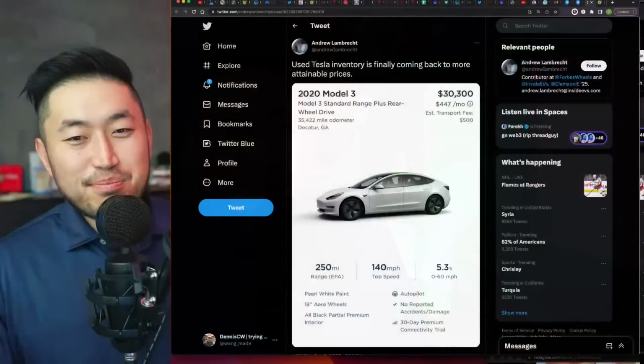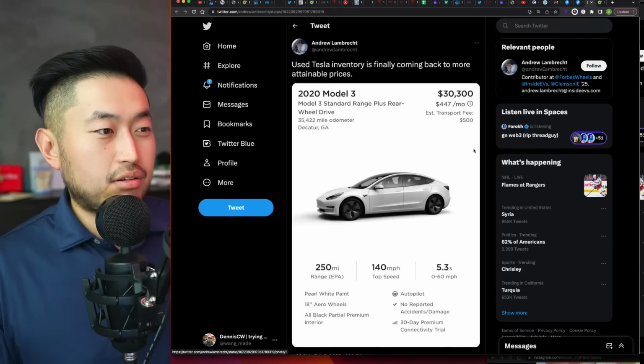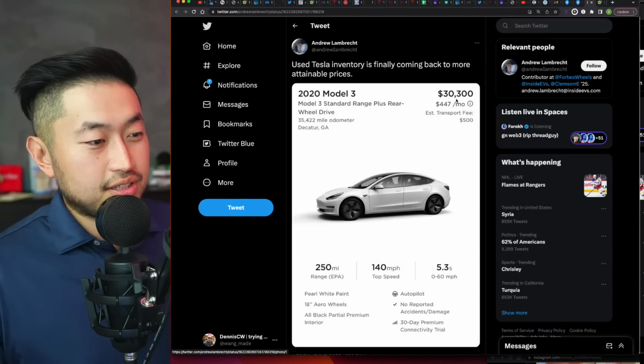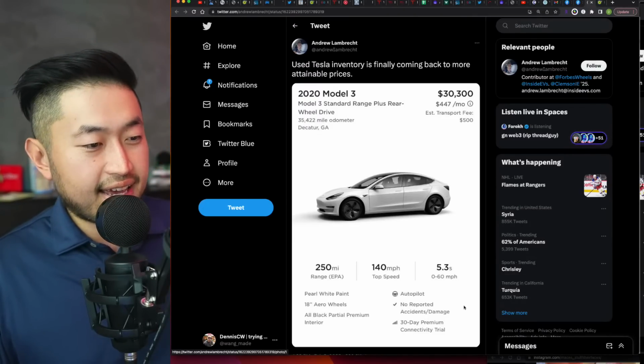All right, so let's jump into this used Tesla. Shout out to the Twitter post from Andrew Lambrick, sorry if I messed that up. Used Tesla inventory is coming back to more attainable prices. And a screenshot right here: a 2020 Model 3, only 35,000 miles, it's in Georgia. Price $30,300. No accidents. No full self-driving, but we'll take it.